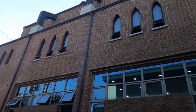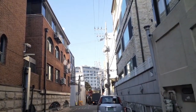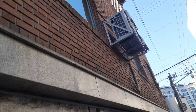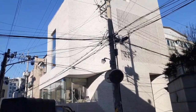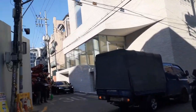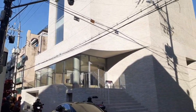So guys, this is the side of the Myeongdong Catholic Church. And over there, you see that building there? That is the apartment building of BTS 91. So did I mention that this is the rich area of Yongsan? Just look at this new building. Wow. It's still under construction.